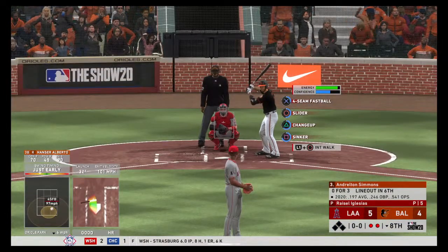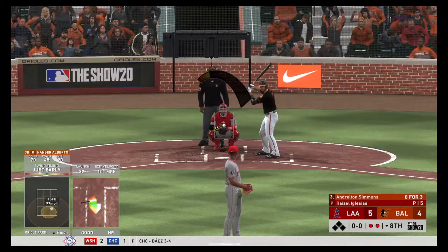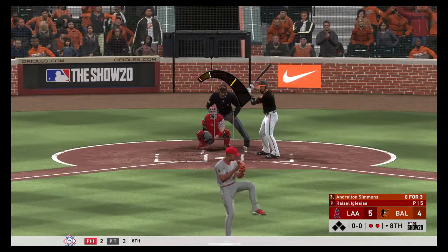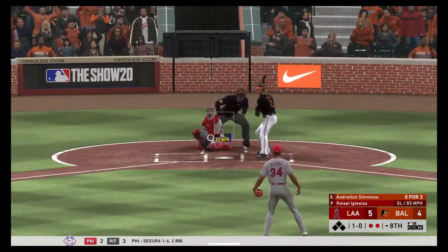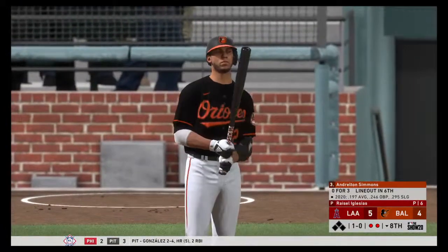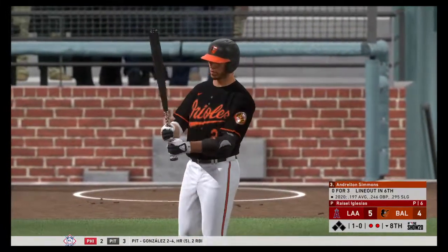The batter, number 2, shortstop, Andrelton Simmons. So now to the plate will be Andrelton Simmons, as he'll take a look at a slider here that misses for ball one. He could really use a knock here. 0 for 3 in the game so far.